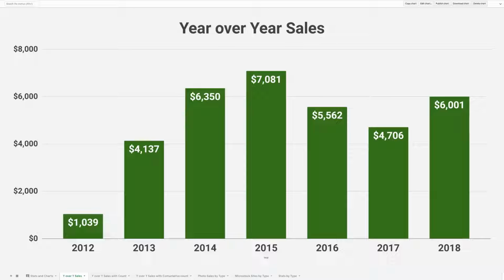So this is how the $35,000 breaks out year over year. You can see that when I started, my first year I only made about $1,000. And then it continued to increase for the first 4 years until 2015, when I reached the high of $7,000 a year. And there's a bit of a decline that's starting to rebound now.